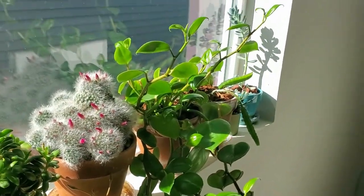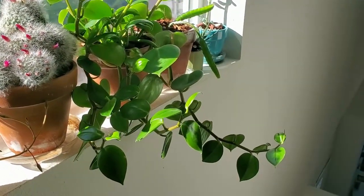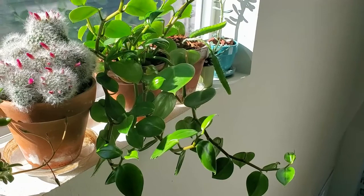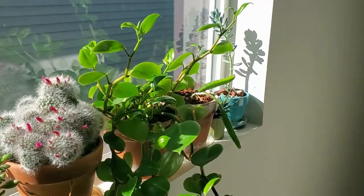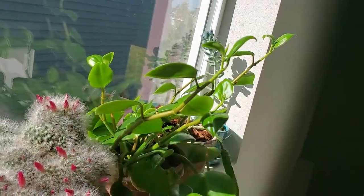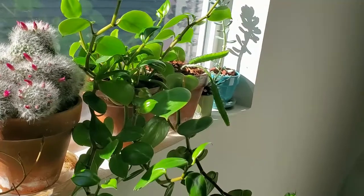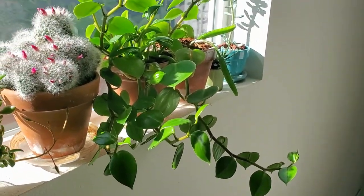Then over here, I believe it's a variety of a peperomia. My sister-in-law's boyfriend got a cutting for me. It's just a little segment, and in about a year and a couple of months, it grew out to be this size. So it grew very, very quickly.